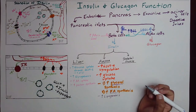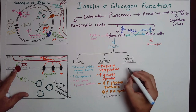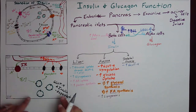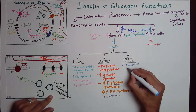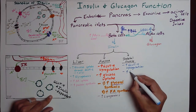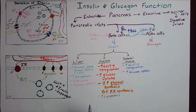Skeletal muscle is not too much different than adipose tissue. Skeletal muscle also has insulin receptors, and that is going to allow for an increase in GLUT4, the insulin-dependent glute. So now we're going to have an increase in GLUT4 upregulation. This increase in GLUT4 upregulation is going to allow for an increase in glucose uptake. Just like everything else, more glucose inside the cell means more ATP.